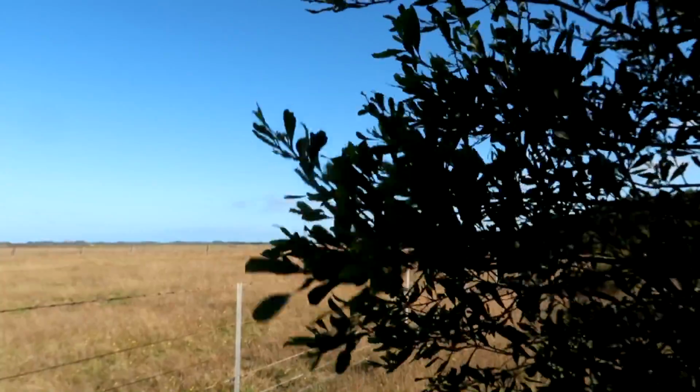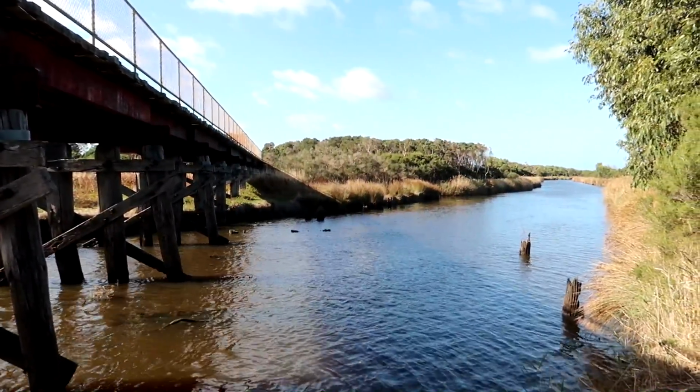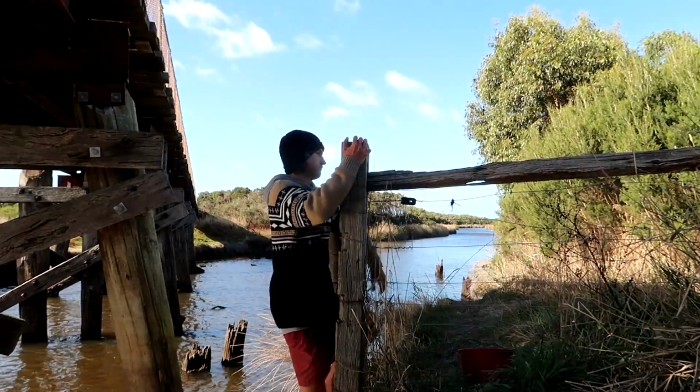Oh my goodness, I'll tell you what, they were not wrong about the wind today. It is absolutely blowing a gale, but we found a nice little spot down here which is completely out of it, so we'll just get to that now and then set up the little rod and start fishing.